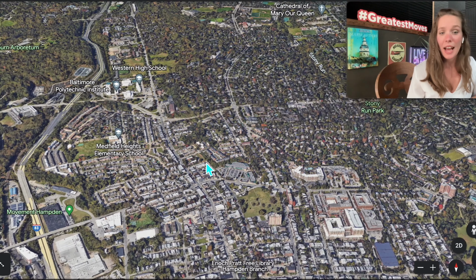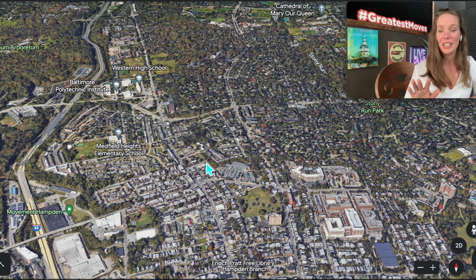And that's a very brief overview. There's so much more to know and to see. Again, Hampden, I think, is a quintessential Baltimore neighborhood. If you're thinking about moving to the city, you've got to check it out.